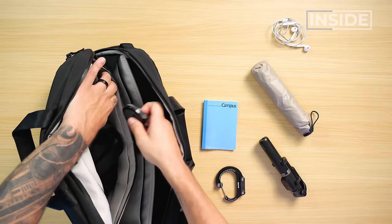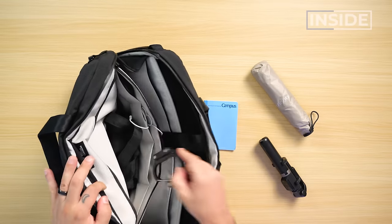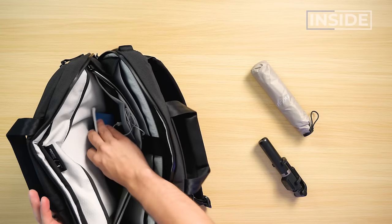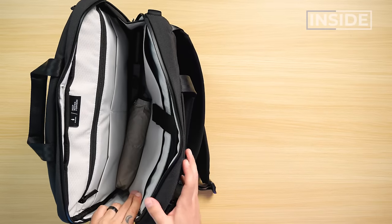Back to this guy. All right, so the tape measure, backup headphones, Fecto. Can the hero clip fit? It cannot, so I'm gonna throw it in the main compartment, along with another small notebook, zip it up. I'll go ahead and pop the tripod and the umbrella in the middle section.